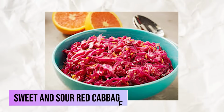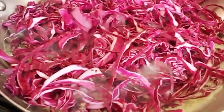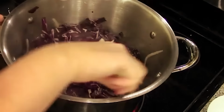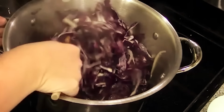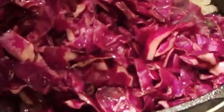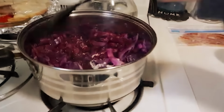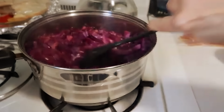Sweet and sour red cabbage brought German heritage to American Christmas tables, its purple-red color adding drama to plates dominated by browns. Shredded cabbage was braised slowly with apples, onions, vinegar, sugar, and warming spices until tender and deeply flavored. The long cooking allowed sweet-sour balance to develop fully. Cloves and bay leaves added complexity, while apple pieces contributed natural sweetness.